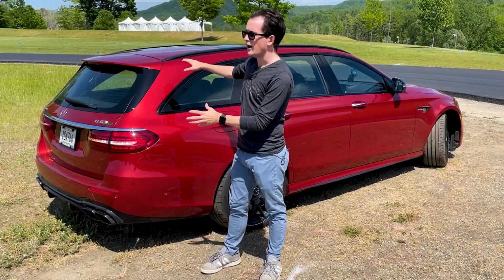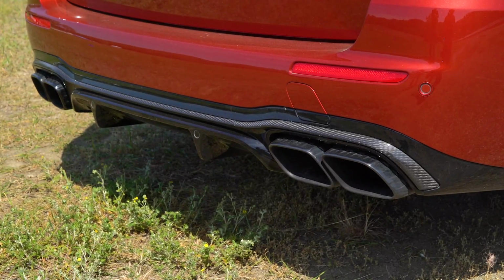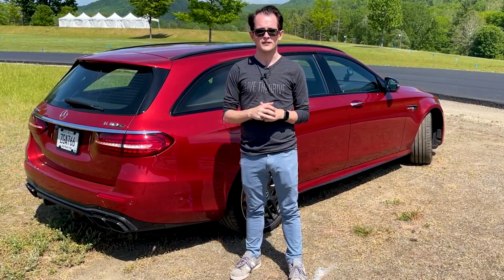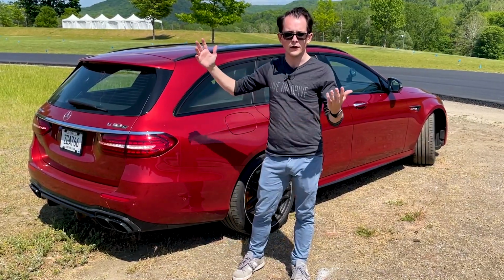So first off, we do have the wagon version here. Now you can tell from the diffuser and the E63 S badge that this is the special one, but this is an enthusiast favorite car, in part because you get all of the power and excitement of the sedan, but in this practical wagon style. So you can throw all your camera gear back there like we did today.